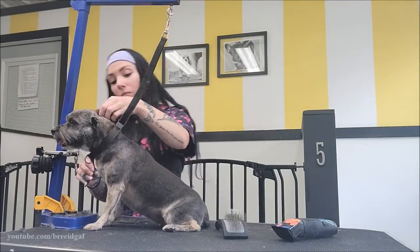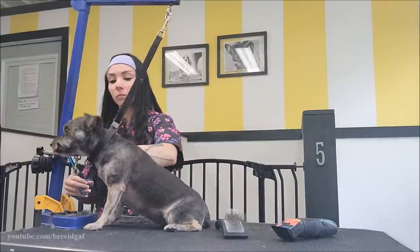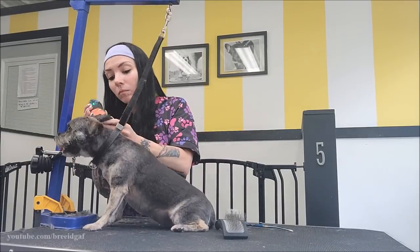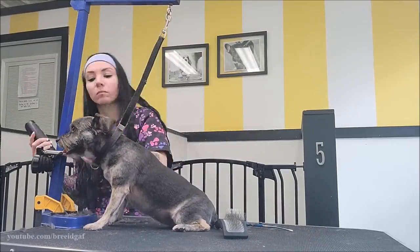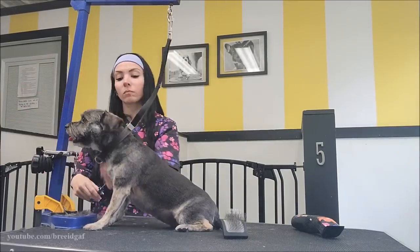And then I also use my 10 blade on the inside of her ears just to clean up the hair in there so her ears can get proper airflow. She didn't have an ear infection, but I didn't know when I was going to see her again. So I wanted to make sure that her ears were completely clear of all hair.